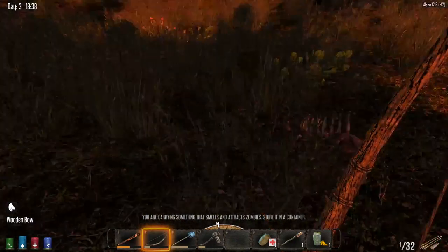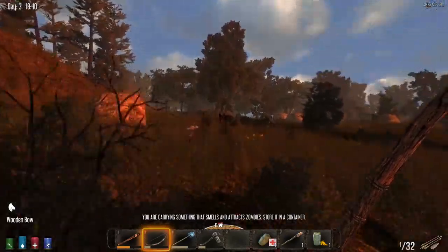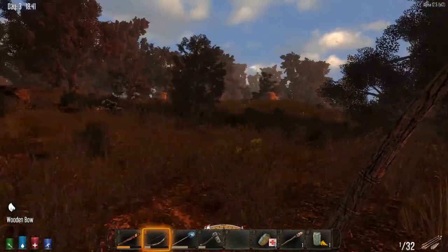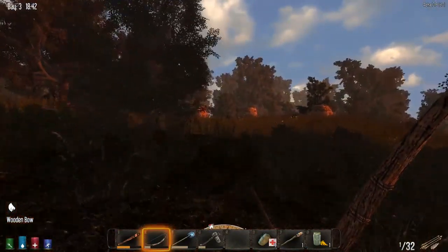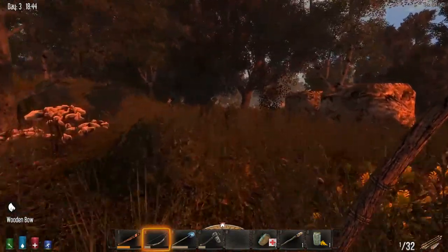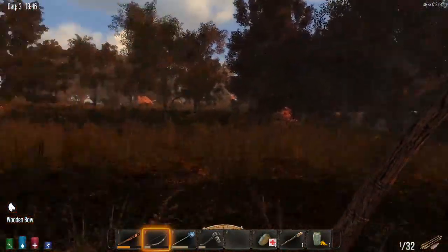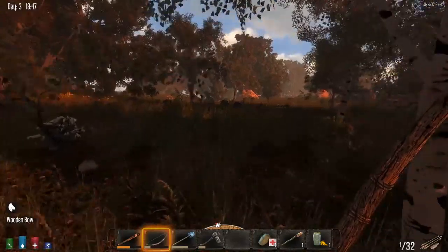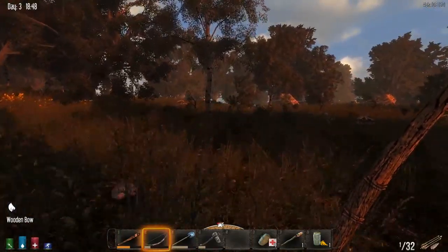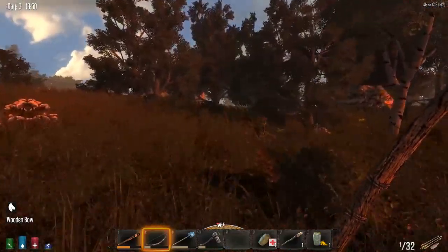Zombies coming up right behind me. Run the fuck away. It's like I hear them. Just don't want to deal with them at the moment. Not when I have food. Alright, so this will get me bacon and eggs. Bacon and eggs are really, really good. And that was a bear. Fuck. That's the problem with working in the forest, is dealing with the fucking bears.